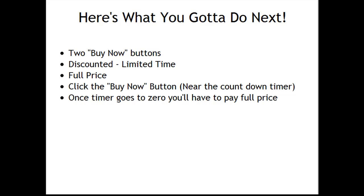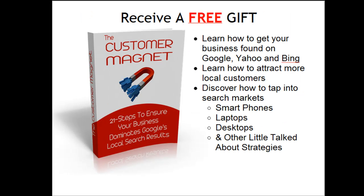We can't make these ads for everyone at such a ridiculously discounted price or we'd be backed up for weeks. Plus, we don't want everyone in a market to have access to these ads or we'd be killing our own profits for no reason. After the timer goes down to zero, you'll only be able to get the ads at our normal retail price. I urge you to take action on this special offer today before your smart competition does. Act fast, because as part of this special deal, you'll receive a free gift.